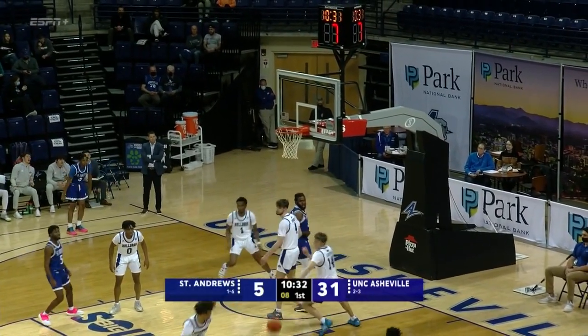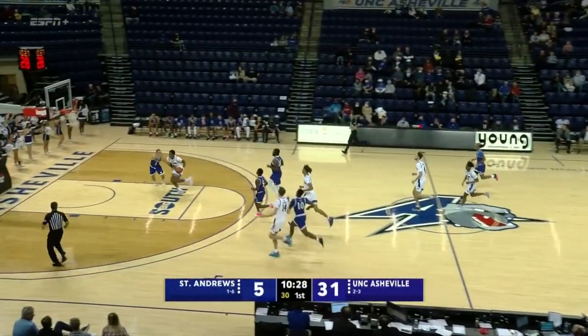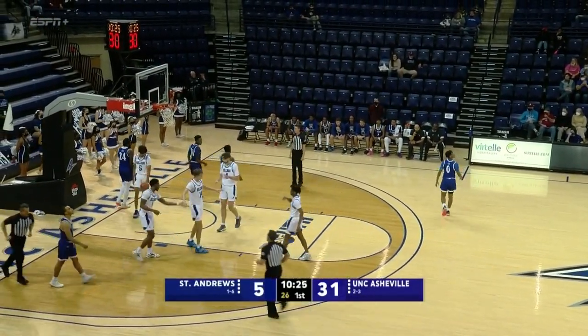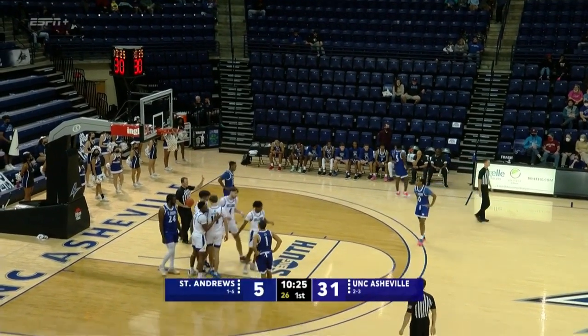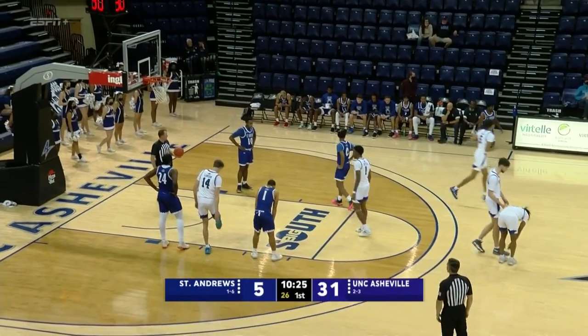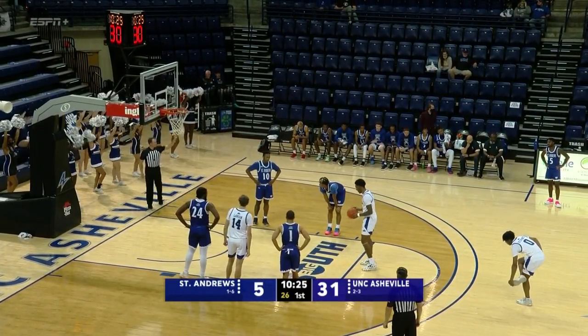Taylor takes it in. Another block. Said it again. Moving quickly, Battle takes it to the basket. He's fouled. Battle to the line to shoot 2. That foul whistled on McRae, his first. Yeah, St. Andrews definitely is used to being able to have these shots. Against a team like UNC Asheville, highly thought of as they are, and of this Division I quality, you're not going to get those opportunities, and UNC Asheville taking advantage so far.